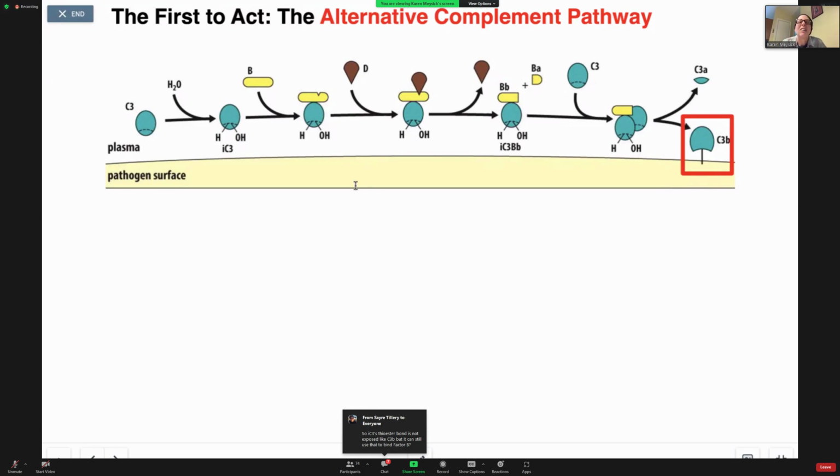So iC3's thioester bond is not exposed like C3b's, but it can still use it to bind factor B. Correct. So the question was, the iC3 thioester bond was exposed in a completely different manner to go from C3 to iC3. That was a natural occurrence, just a conformational change that happened slowly.